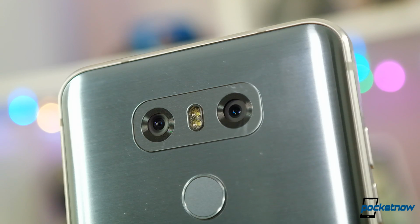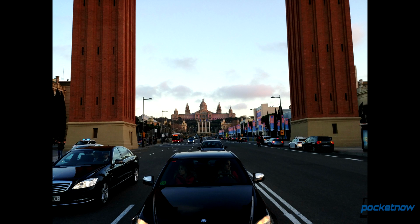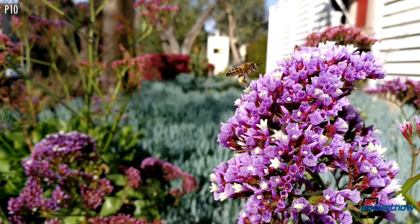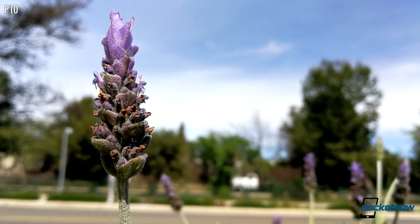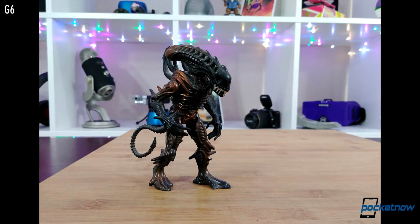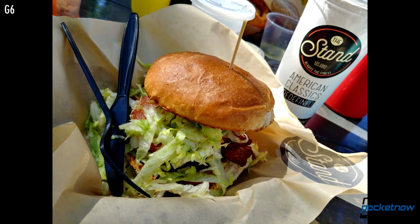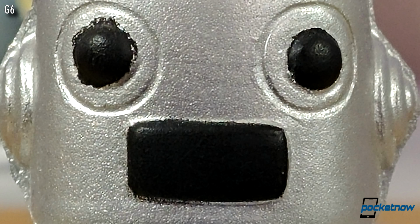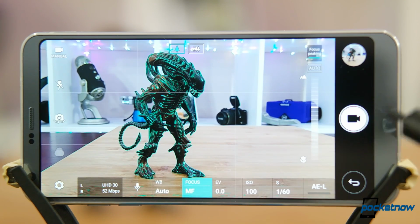LG uses one sensor for a normal field of view and the second sensor for ultra wide-angle shots, improved over the V20. The P10 delivers some of the most stunning still photos we've ever seen from a phone, but the G6 is no slouch, and LG's solution is more flexible, closer to simulating a zoom lens between wide, normal, and cropped fields of view. The video comparison is also tricky.